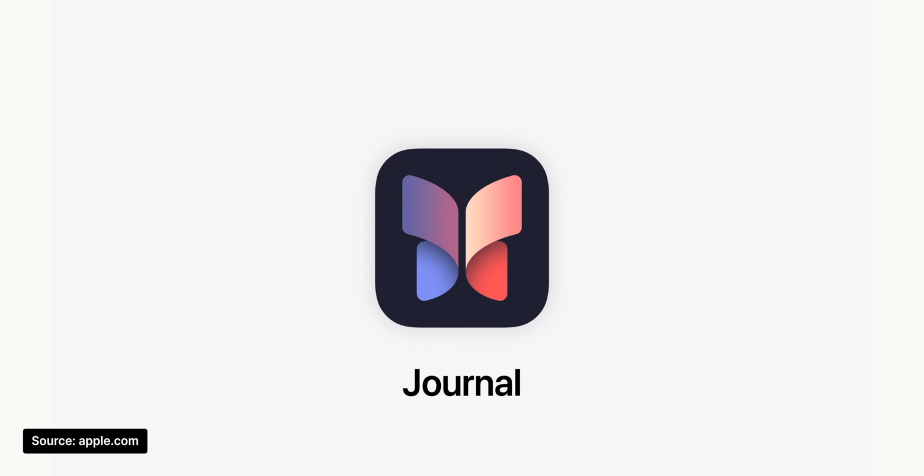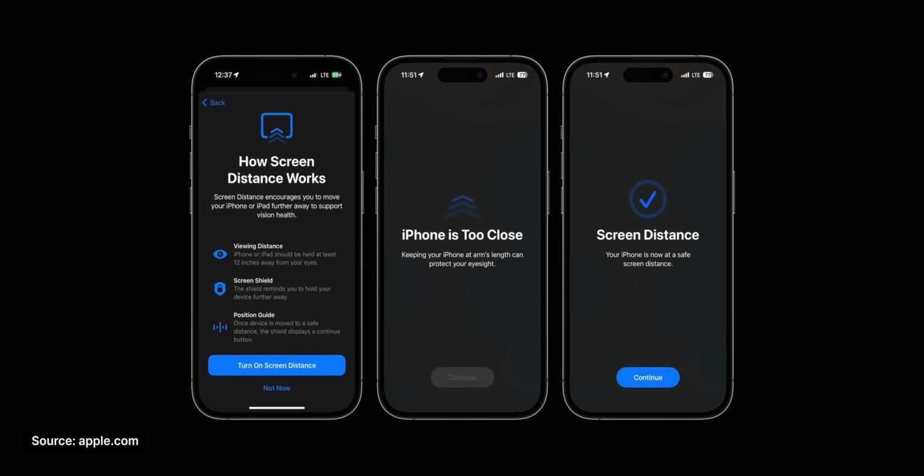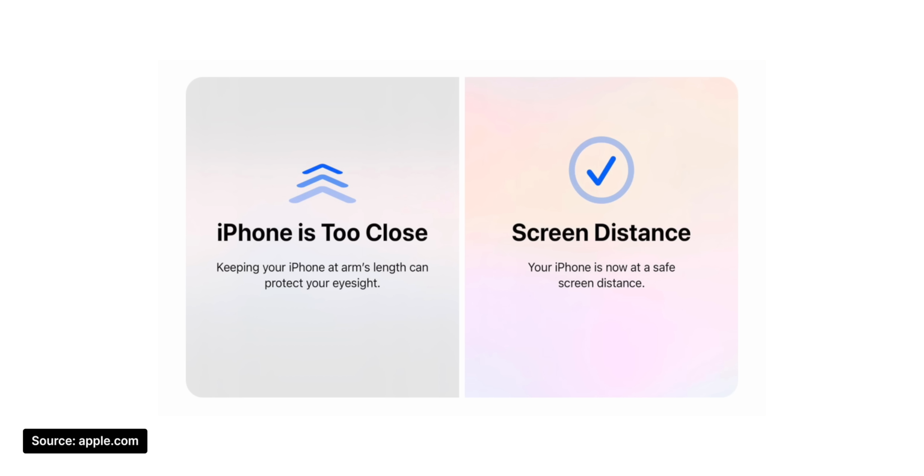And later in the year, they're also bringing a journal app, so you can journal what you've done throughout your day. The Health app can now also measure screen distance, so it can help you determine if you're too close to your screen using the TrueDepth camera.